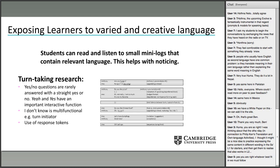I don't know can be multifunctional, so it doesn't necessarily have to hold its semantic meaning of just saying I don't know something. I don't know can be a way of showing disagreement, or it can be a way of, I guess, encouraging speakers to carry on. Here I've listed it as a turn initiator, so it's a way of taking the floor off somebody, or a way of interrupting somebody and starting to speak.